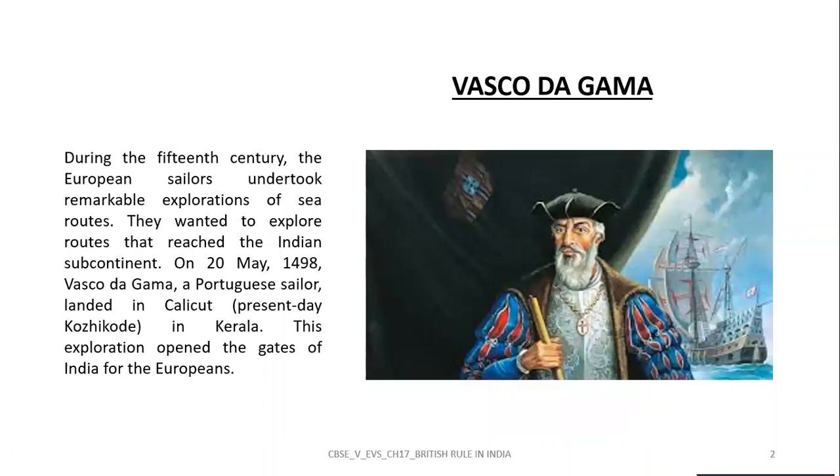During the 15th century, the European sailors undertook remarkable explorations of sea routes. They wanted to explore routes that reached the Indian subcontinent. On 20th May 1498, Vasco da Gama, a Portuguese sailor, landed in Calicut, present-day Kozhikode, in Kerala. This exploration opened the gates of India for the Europeans.